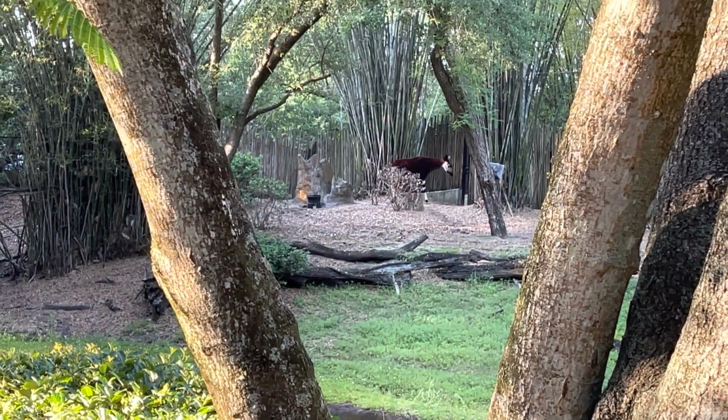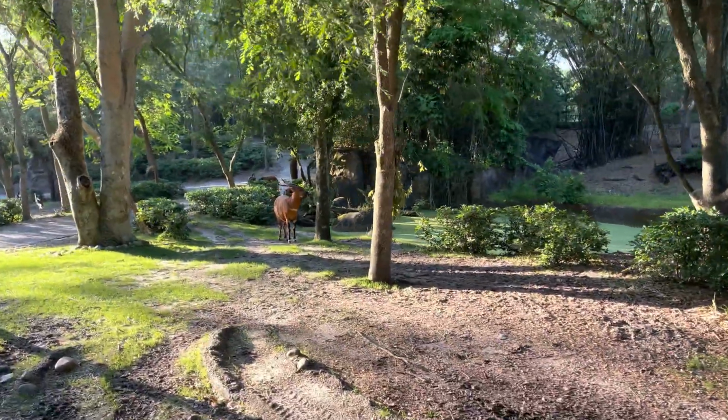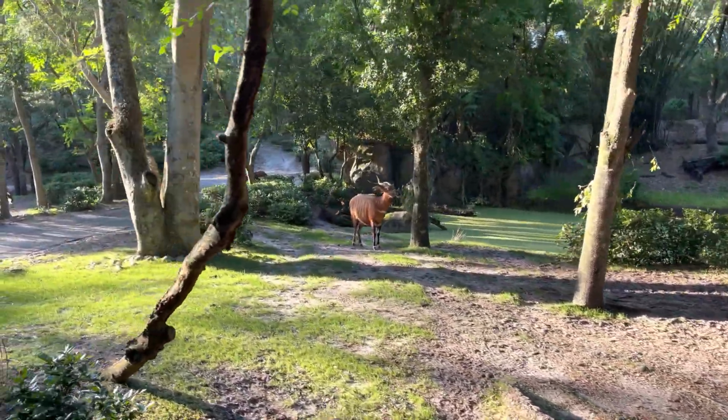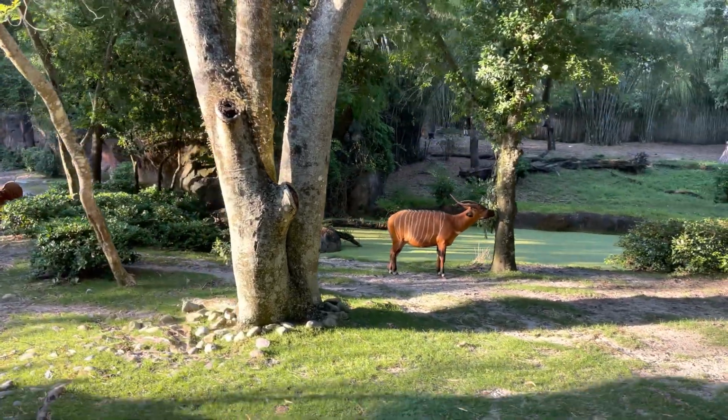You can also see a bongo coming up there. Bongos are known to be the ghosts of the forest, very rarely seen. Bongos, male and female, do have those large horns. It's a little bit harder to tell them apart. But bongos camouflage really well with those stripes on them.